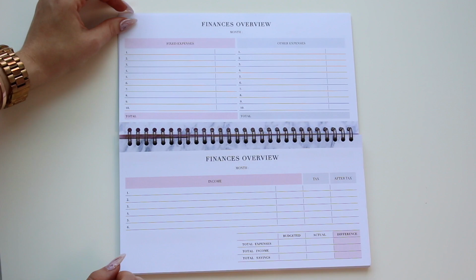And that is why I created this finances overview. Now, this planner comes with 12 finances overviews, so for every month. Up top, you'll have a space to write all your expenses, and down below, you have space to write your income, and there's also space to reflect on your finances. So you can write down what you budgeted for your expenses, what your actual expenses were, and the difference. And writing all this down, so writing down how much you spent on Uber rides, how much you spent on going to restaurants, how much you spend on shopping, things like that, writing them all down makes you so much more aware of your actual expenses.